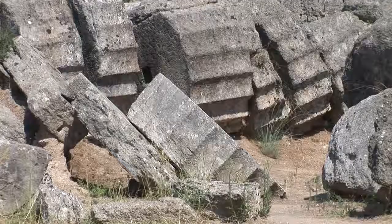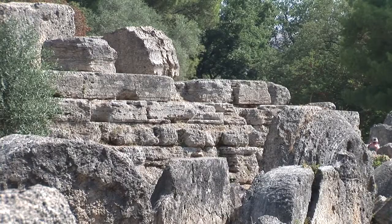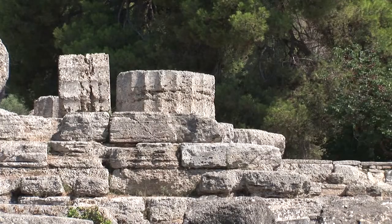In the centre of the sanctuary, the remains of the imposing Temple of Zeus anchor the surrounding landscape with the monumental building foundation and the scattered massive columns, which once protected the gold and ivory statue made by Phidias.